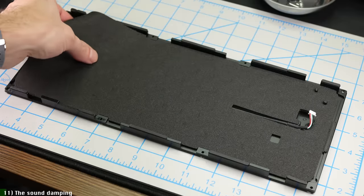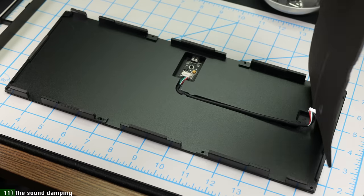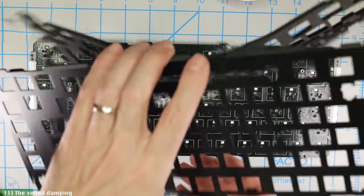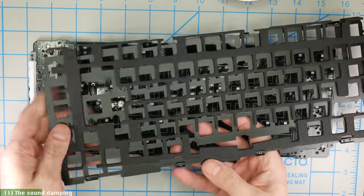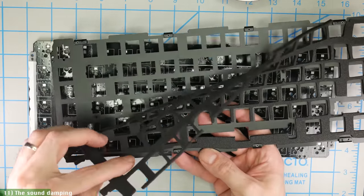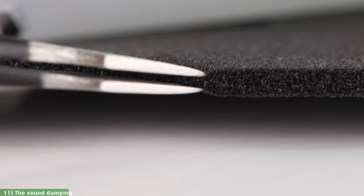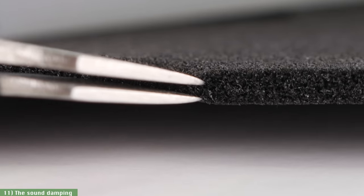The GMMK Pro already comes damped with both a case foam installed in the bottom and a plate foam to close the gap with the PCB. This one came glued to the plate and I didn't remove it. As I mentioned before, this is fairly dense open cell foam and it really does a good job of muting this keyboard. As you'll hear on the typing test later, you might not like the tone of this keyboard sound, but you can't deny that these pieces of foam do a good job to lower the noise levels of this board and basically kill any ping noise from the switches.